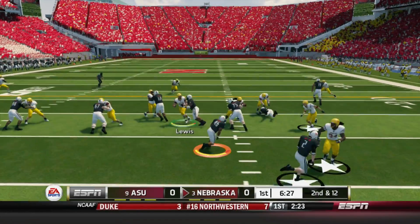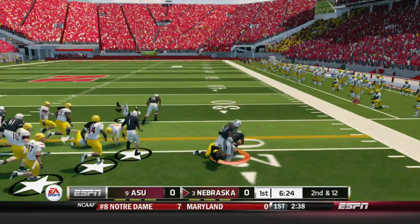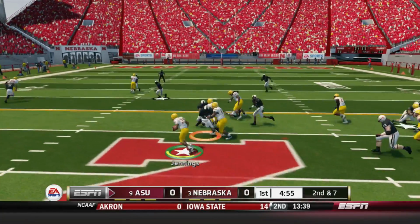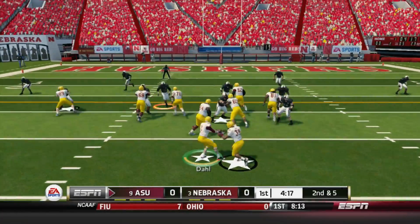So second and 12, a little triple option, hands it off, rips that. No, not gonna get the fumble there. Third and 1, just a little short, and ends up punting the ball. So I get the ball in pretty good field position. Second and 7, hand off to Jennings with a nice little face mask. Sets me up really good.